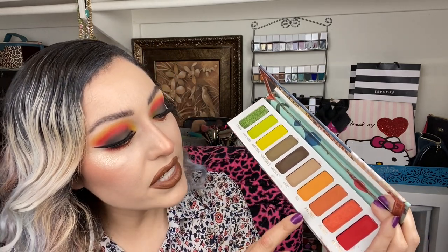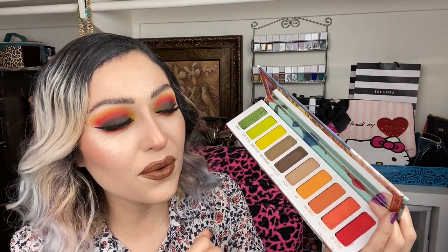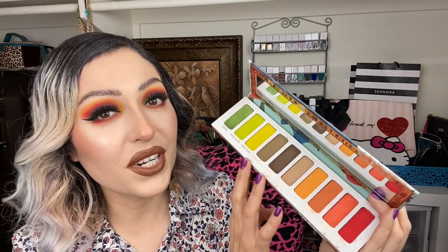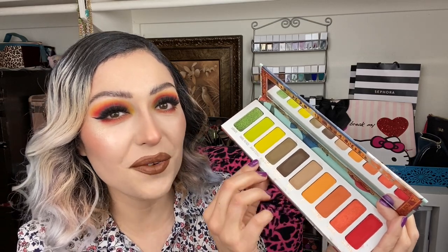And then I use this one in my bottom lash line, and then this one, you know, that whole trick that I like to say, you put it under the eye and then over to make your eyes look wide and awake. I really love using this eyeshadow, and it's really pretty and super pigmented. Can't rave enough about this eyeshadow palette.